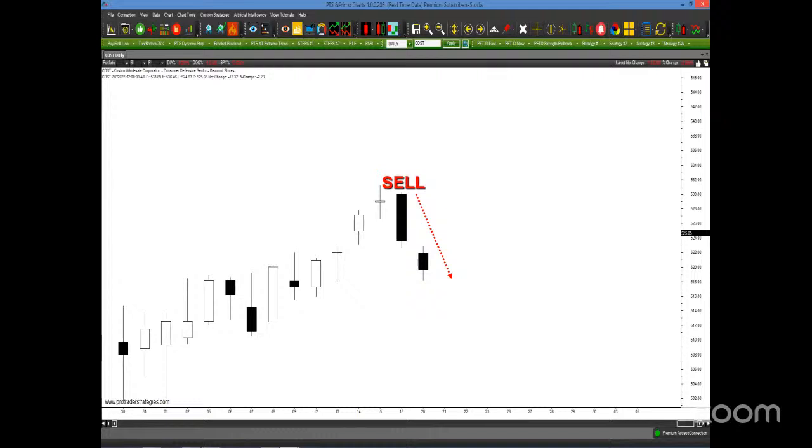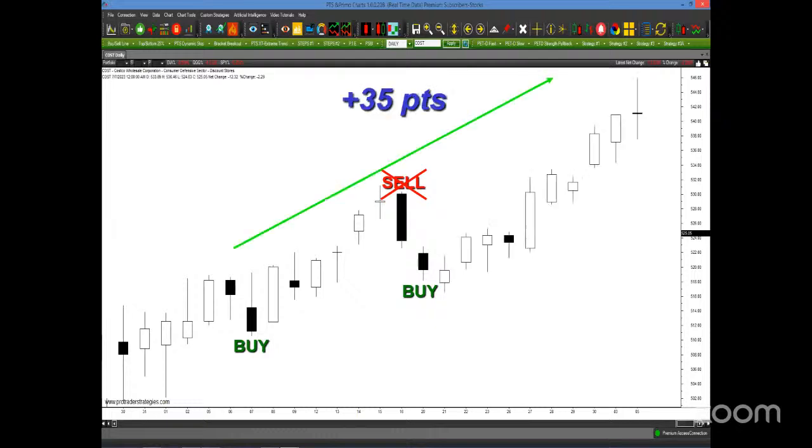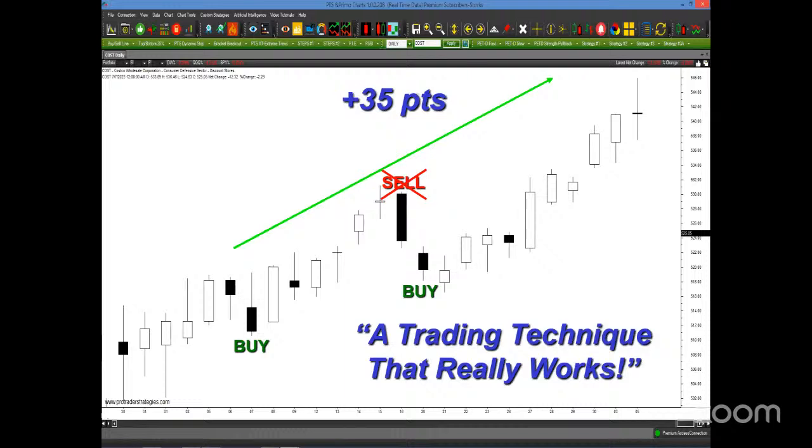But with the actual technique that I'm going to be sharing with you today, you would not have been selling at all. In fact, the second day down would have been a buy signal using this technique. And if you had learned this earlier, you would have known that there was an earlier buy signal a week ahead of that buy signal. So altogether, had you taken the first one, you could have potentially captured upwards of 35 points. So this is what we mean when we say that this is a trading technique that really works.